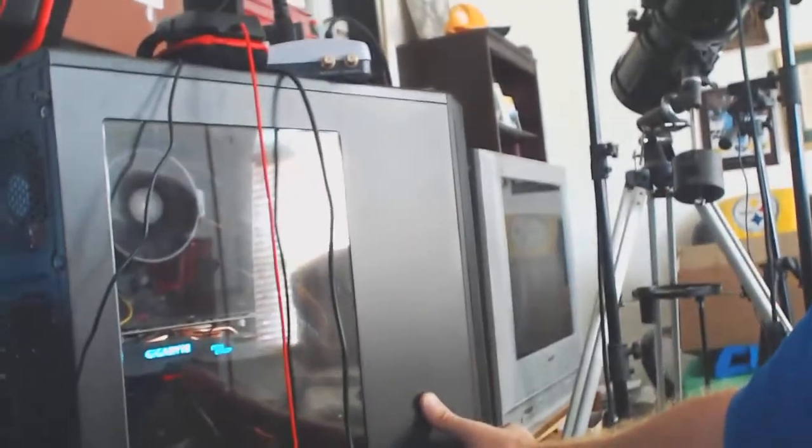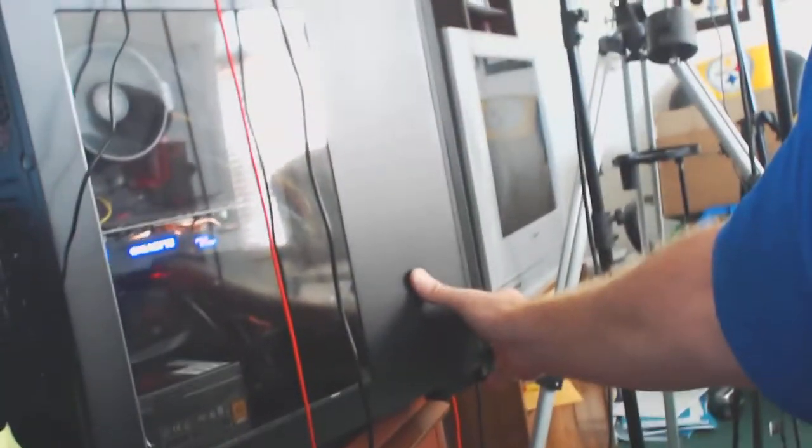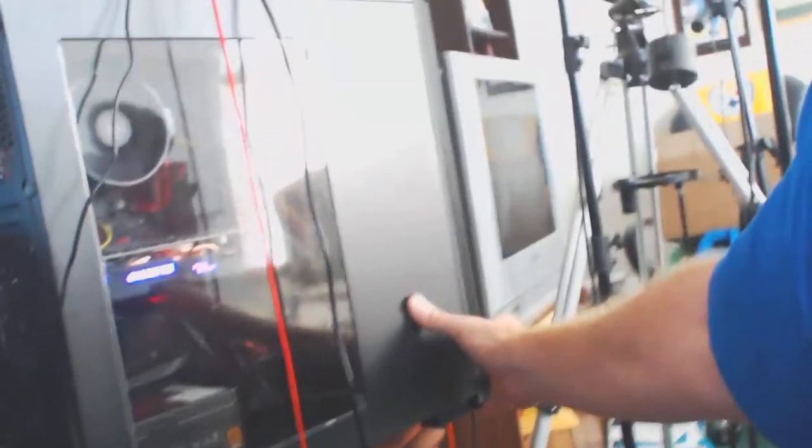It's a gaming computer. I built it for my kids too, so when I'm not here, they have an opportunity to play some of the games every so often. And it was the first time I ever built one. It was fun doing it.